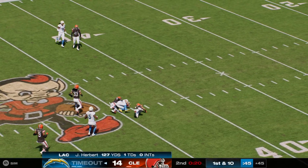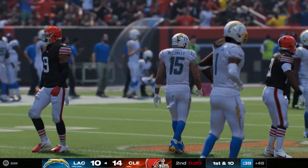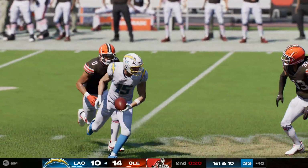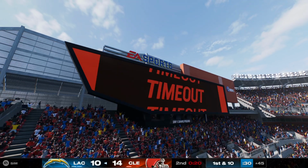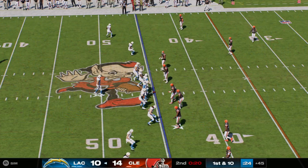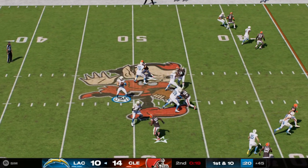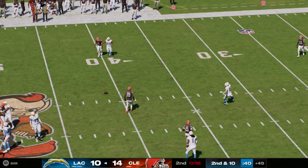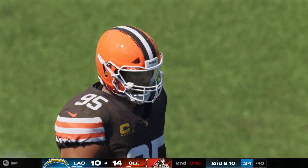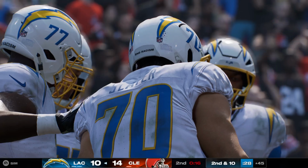He's got the open man. That's McConkey. And they will bring him down on the other side of midfield. Herbert to the air again. His throw on first down is going to be incomplete. He decides to go with the safe throw and throws it well short of the sticks. And at this level, Mike, you just can't miss layups like that.